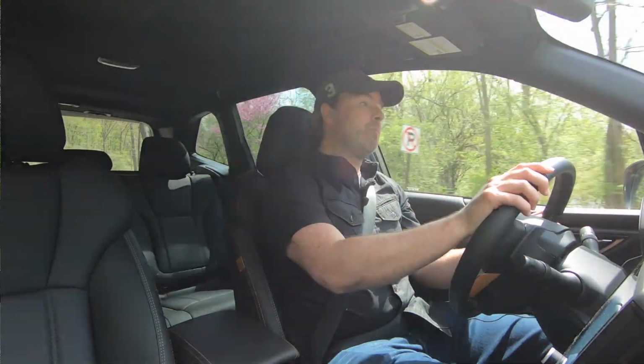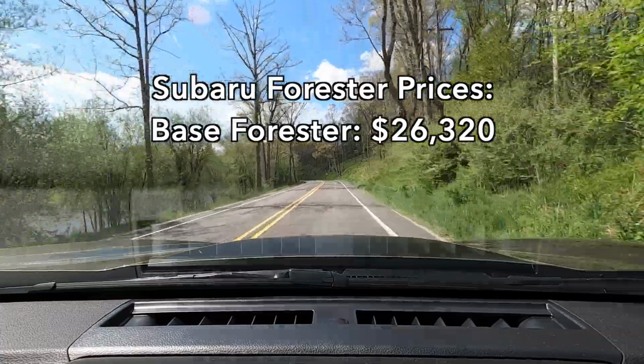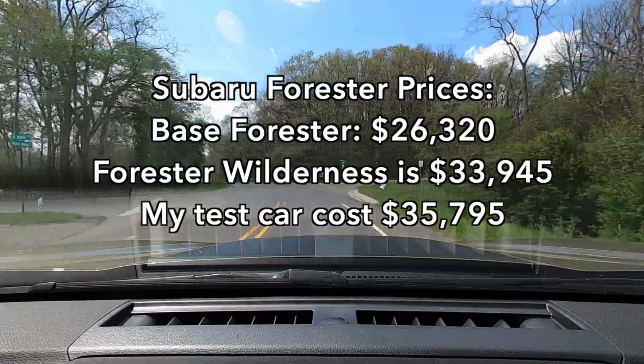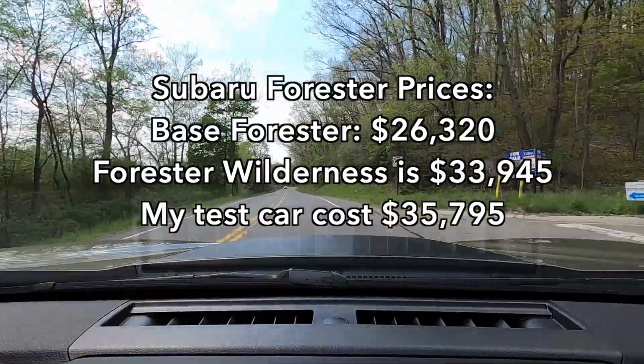The Subaru Forester remains a very competitively priced vehicle in the market. Base price for the base model is just $26,320. The base price for this new Subaru Forester Wilderness trim is $33,945. And my test car with the $1,850 options package cost $35,795. But let me give you a closer look at this Subaru Forester and take a look around and inside the car.